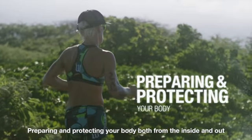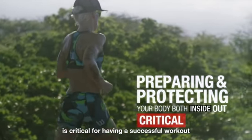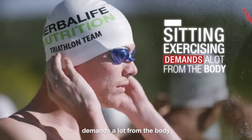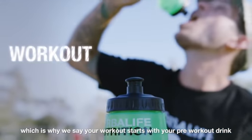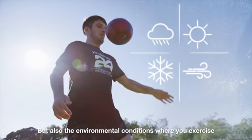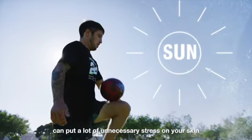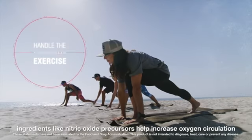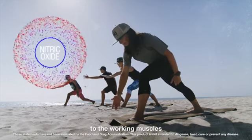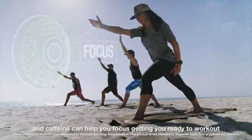Preparing and protecting your body, both from the inside and out, is critical for having a successful workout. The process of going from sitting to exercising demands a lot from the body, which is why we say your workout starts with your pre-workout drink. But also, the environmental conditions where you exercise, especially out in the sun, can put a lot of unnecessary stress on your skin. To handle the demands of exercise, ingredients like nitric oxide precursors help increase oxygen circulation to the working muscles, and caffeine can help you focus, getting you ready to work out.